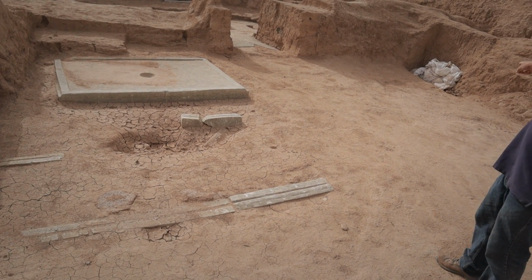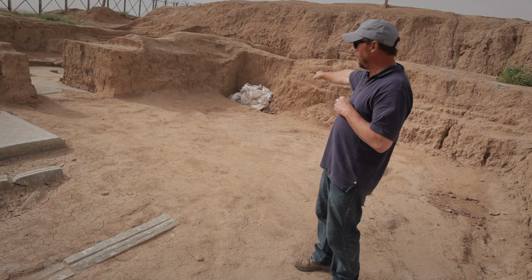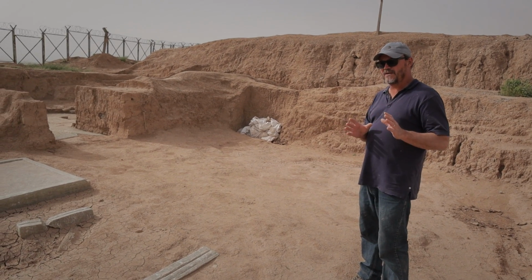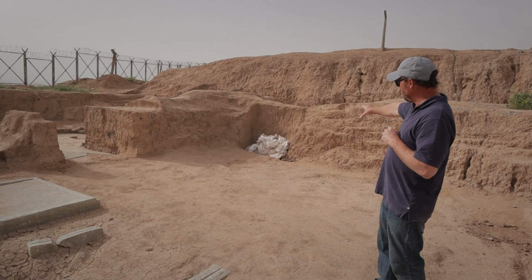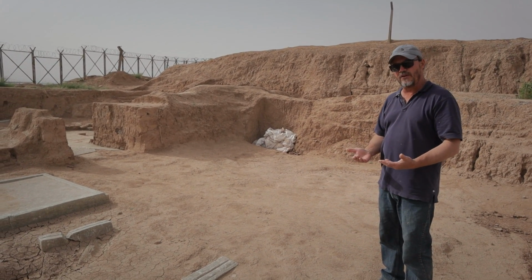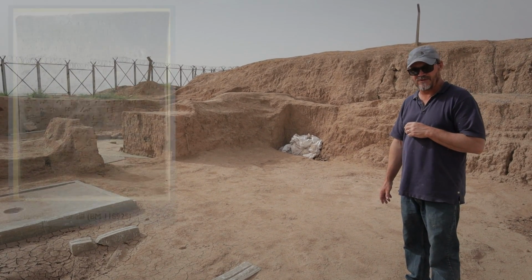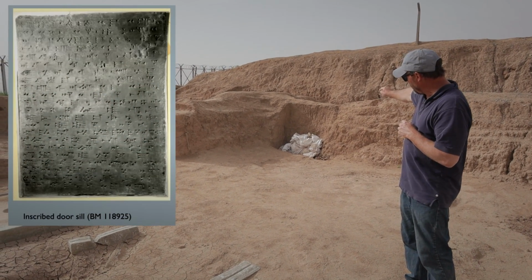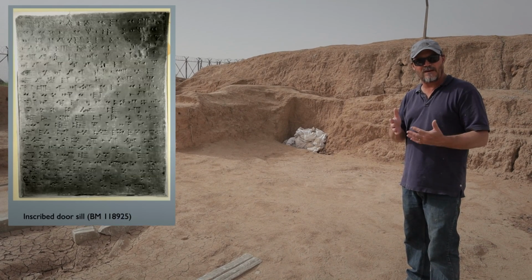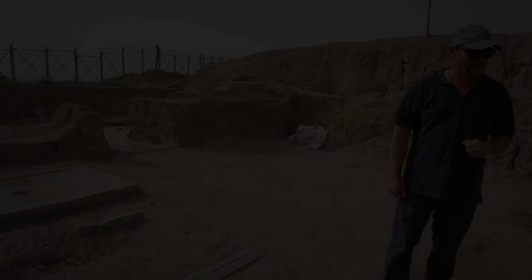Over there where you see geotextile in this earthen feature, that's actually a blocked doorway that we've been investigating. That doorway wasn't blocked in antiquity. It was excavated by Layard because he had another slab with a genealogy of Nirari III, and that slab is now in the British Museum. And in the pit there where the geotextile is sitting, we found the chips from Layard sawing the slab down so that it was easier to ship back to the United Kingdom.